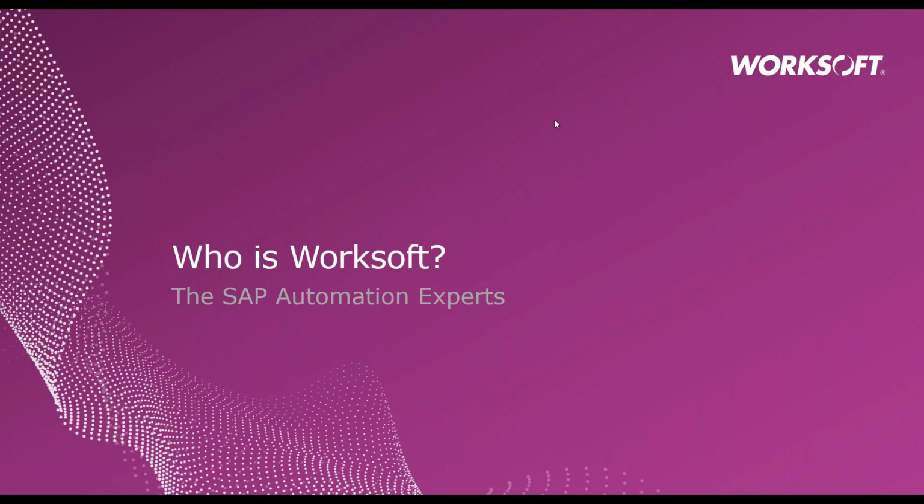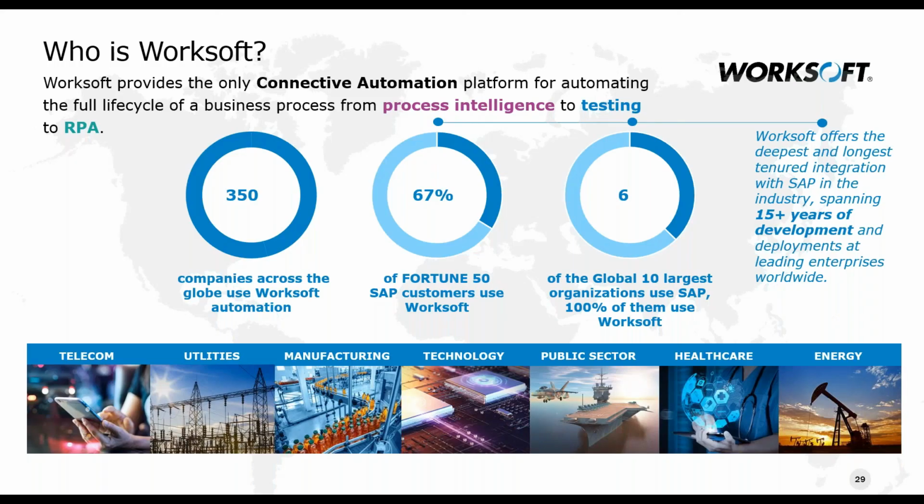Okay, so who is WorkSoft? We are the SAP test automation experts. We've been in this space for a number of years, right? And we work with the largest of companies. So if you look at companies across the world, 67% of the Fortune 50 customers use WorkSoft. So our customers include names that you all know. The largest 10 organizations using SAP, all of them use WorkSoft.